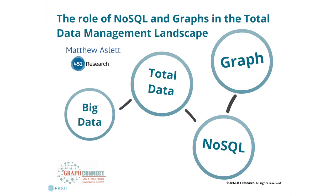My name's Matthew Aslett. I'm Research Manager for Data Management and Analytics at 451 Research. I'm going to be talking about the role that we see that NoSQL and graph technologies play in the total data management landscape. So specifically talking about big data, total data, NoSQL and graph, although not necessarily in that order.